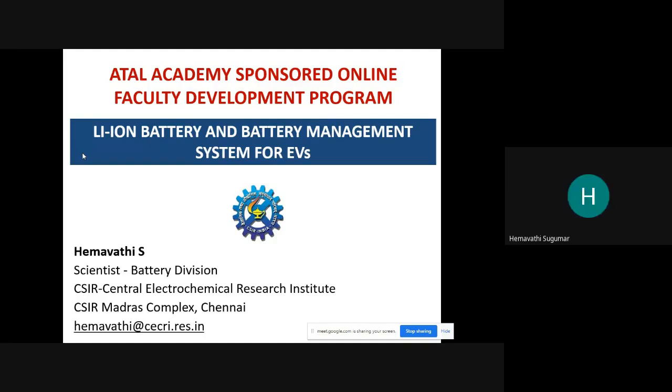Lithium ion battery and battery management system for electric vehicle applications.